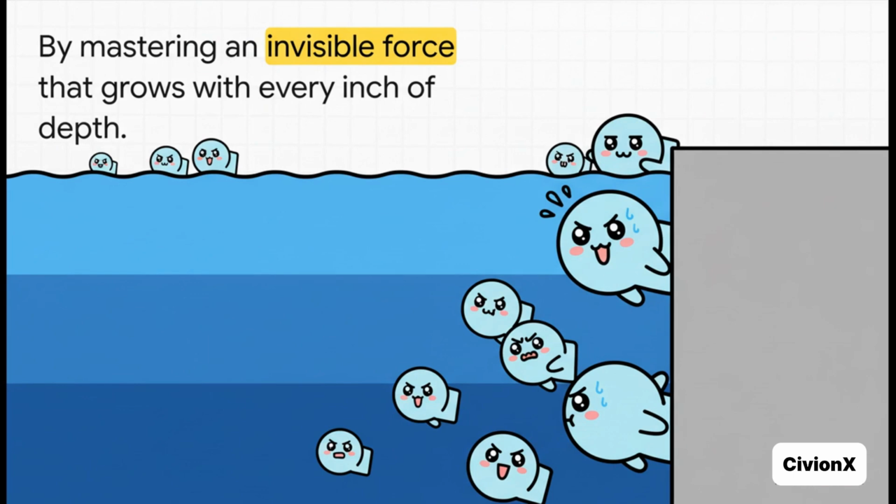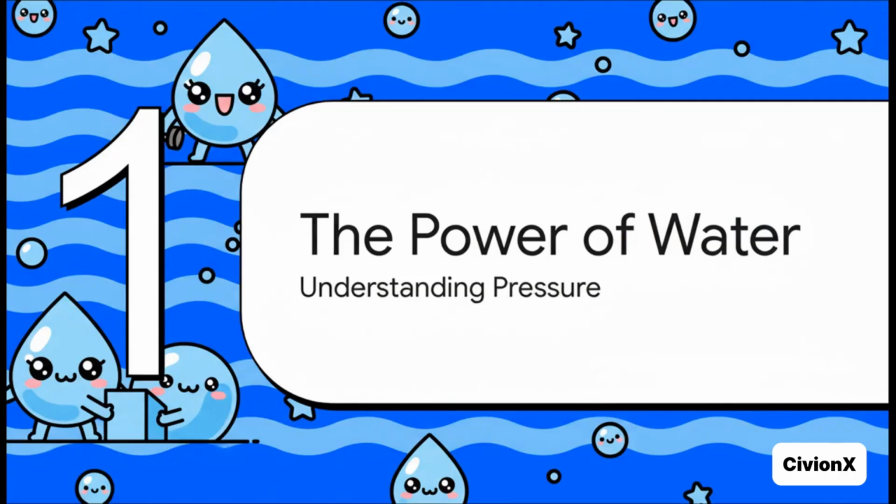It's a pressure that isn't the same everywhere. It's a power that just builds and builds the deeper you go. And that is exactly what we're going to break down today. All right, first things first. To really get a handle on this, we need to talk about the basic concept at play here: the pressure that any fluid, in this case water, exerts when it's just sitting still.